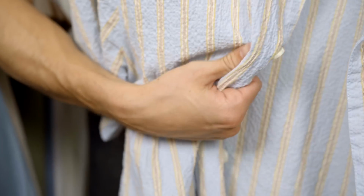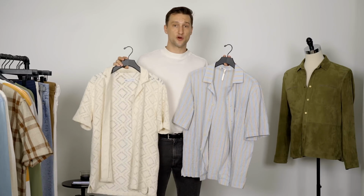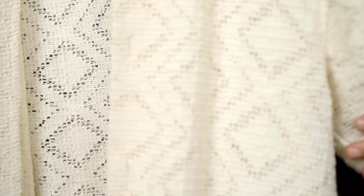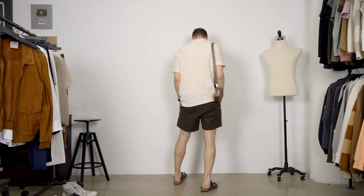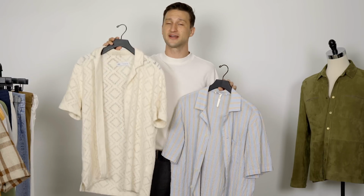On my left, I'm holding from Zara a seersucker shirt, the ultimate summer fabric that is not going to keep you remotely warm nor look like it's a fall piece, no matter what you do. On the right, another piece from Zara, another short sleeve shirt that has that crochet, I need to look this up. I feel like I'm stumbling over this a third time now, holding up the shirt in different videos. Anyway, you see that it's a very loose knit, meaning there's a lot of air coming through, not a lot of heat retention. It looks like a summer, like a beachy piece.